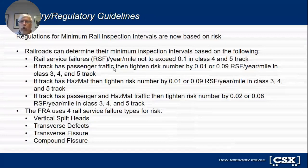What would be nice is if you could base your testing frequencies on fatigue. So that's what this is kind of about. The railroads can determine their minimum inspection intervals based on the following. So we do rail service failures, which in the railroad business means it's a broken rail. It interrupts service, and that's by year and by mile.